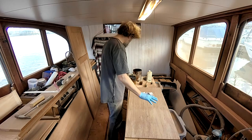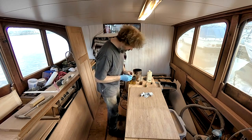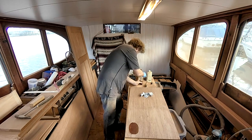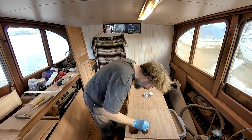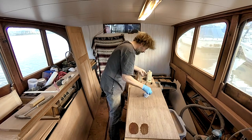Okay, so I'm going to start first with the stain itself, which is going to be super dark. And there we go. The next one is the blend of tung oil and stain. And that's there. Next is going to be just pure tung oil.